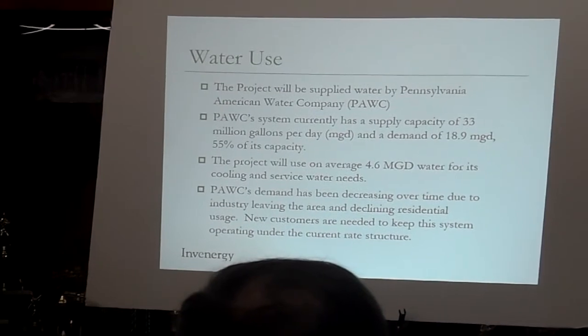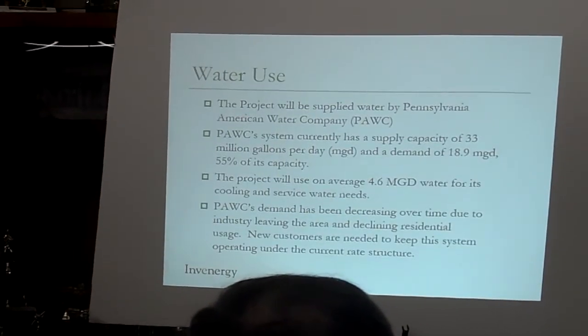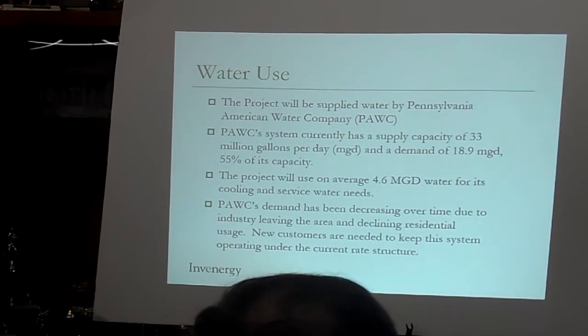This is just a similar slide with carbon monoxide emissions.